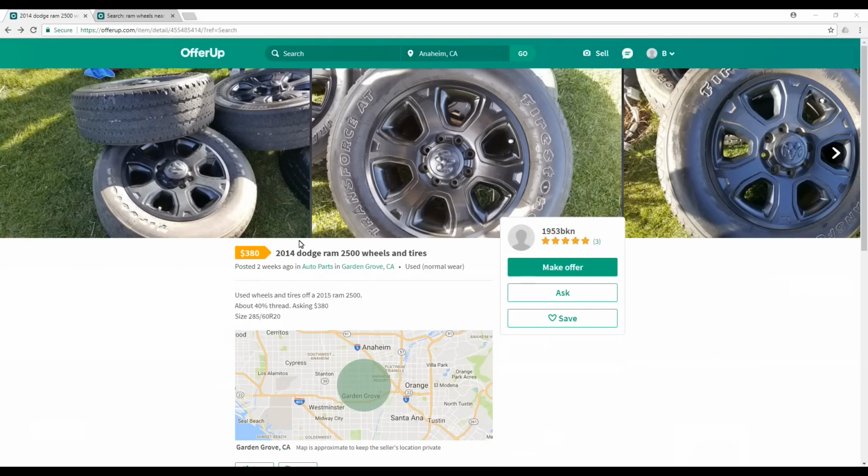Okay, so once you think you've identified a decent deal, like I'm saying here, $380 seems like a pretty good price for these. Next would be to look at the time frame. They were posted 2 weeks ago.